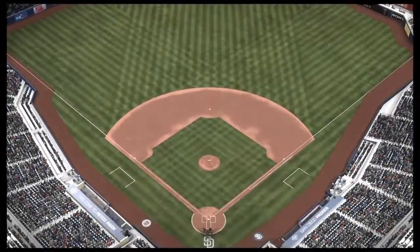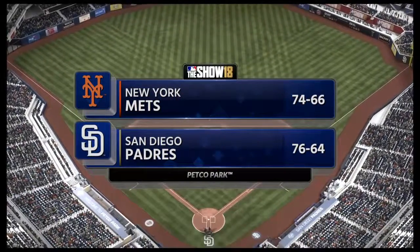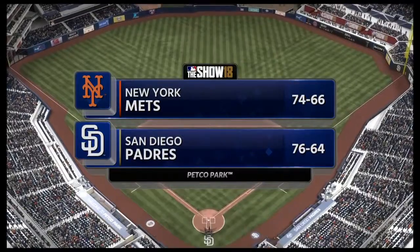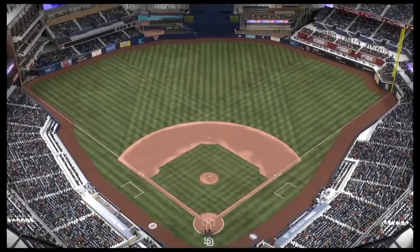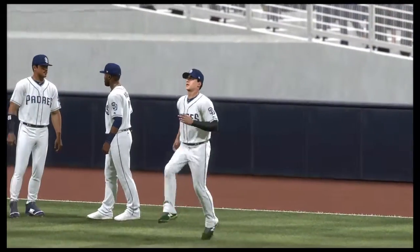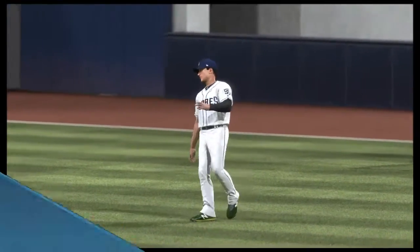The weekend is on deck, and so is nighttime baseball from Petco Park in San Diego's Gaslamp District. Tonight, Game 2 of this 4-game weekend set between the New York Mets and the San Diego Padres. It's Padres baseball on the show, and it comes your way next.